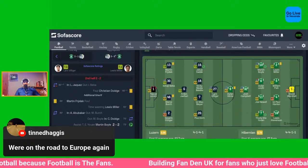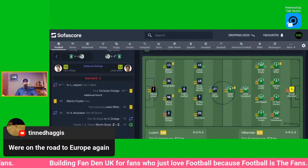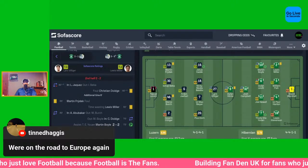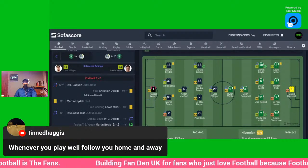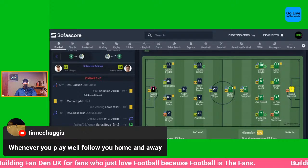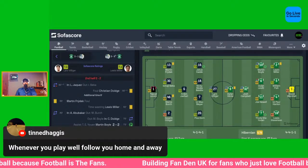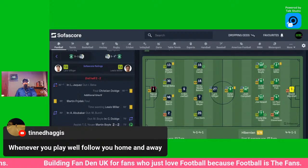So Tinder Haggis saying we're on the road to Europe again. Absolutely, Tinder Haggis. Yep, I would love to see more Scottish clubs in Europe. So yep, thank you for that, mate. Tinder Haggis also saying whenever you play, we'll follow you home and away. Awesome. Yep, that's one that's definitely worth an applause. Great support for your team. Nothing wrong with that, mate. So thank you for that, Tinder Haggis.